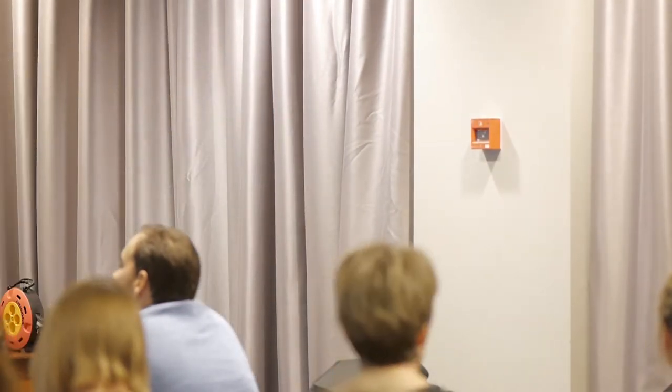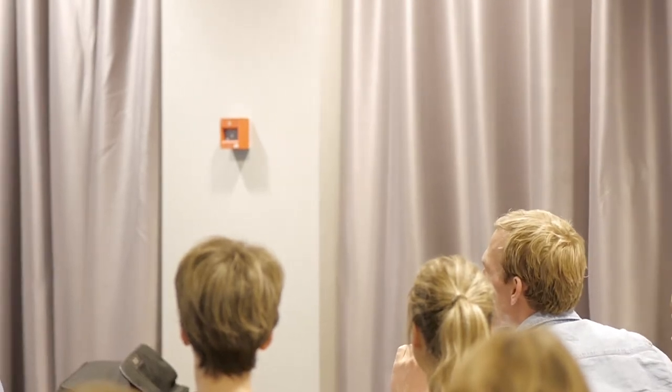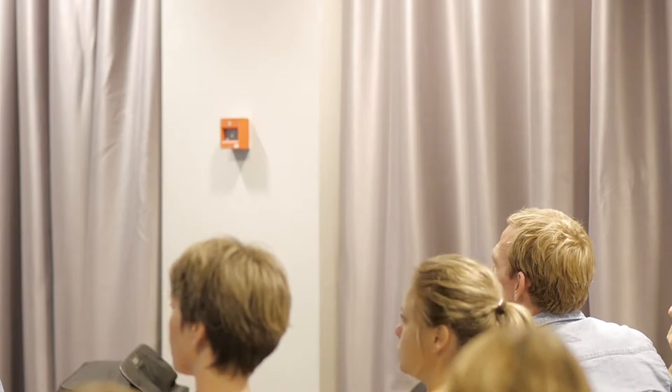I was wondering about this low emission coating. Do you know how much energy is saved because of that? Is it possible to calculate? I don't have the figures by heart, but it's not economical, by the way. It was done in this experiment, but if you calculate it, it's not economical because it also reduces the transmittance of the glass quite a lot.